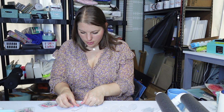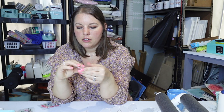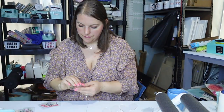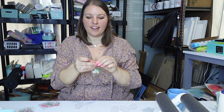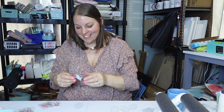Ooh, I didn't see that this has got thorns on the stem. How pretty. Like, the details of these is so good. You see that? That's so good. So pretty. Yeah. Look at this one. They didn't take it all the way to the edge, so I just... So much easier. I wish they were all like that.